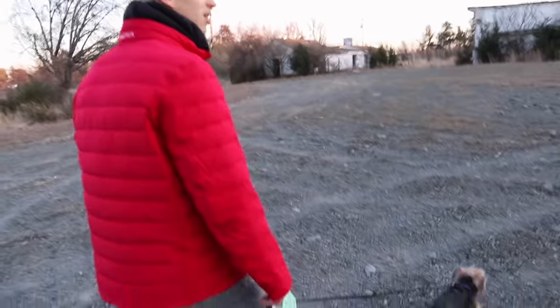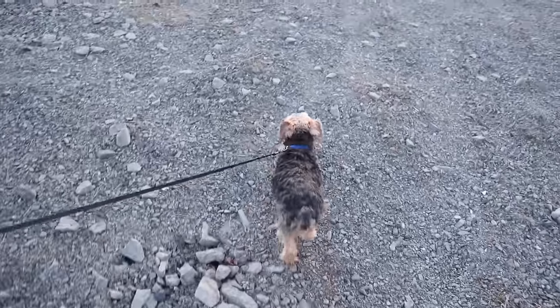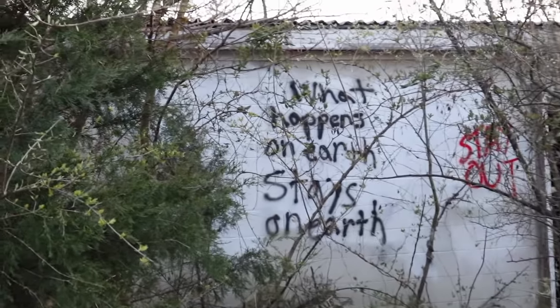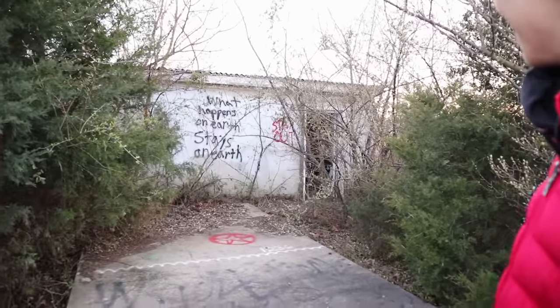Oh my goodness. Otter, what do you think of this? What do you think of the abandoned town? Does it smell old? Whoa, check this out. Graffiti, first sign of graffiti. Whoa. Be careful. And there's a teddy bear. There's an open door. Oh my gosh, and it says, what happens in our city? It says stay out. Stay out right there. Okay, let's go inside.